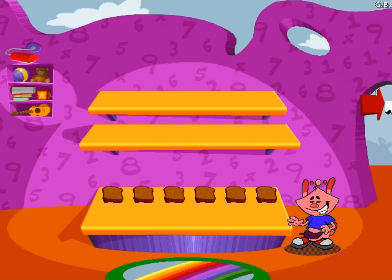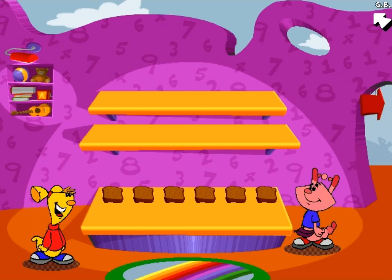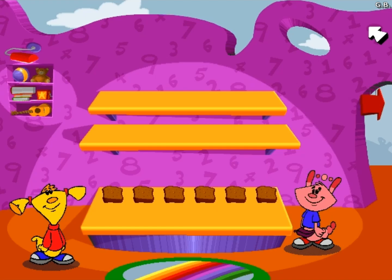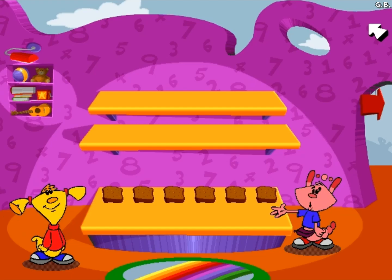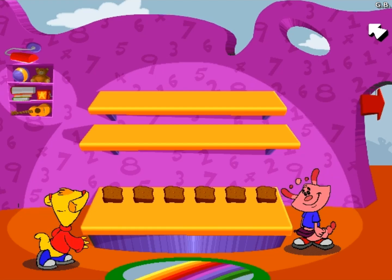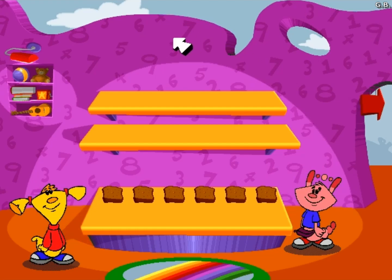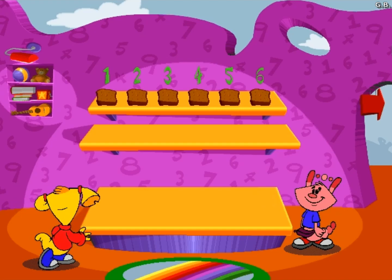Something to count. Hi, Callie. Gonna do some counting? Hi, Clickle. All right, counters. Count with me to be sure we've got enough bread. Sure, Tally. Click on each one, and we will count together. One, two, three, four, five, six. We're done.